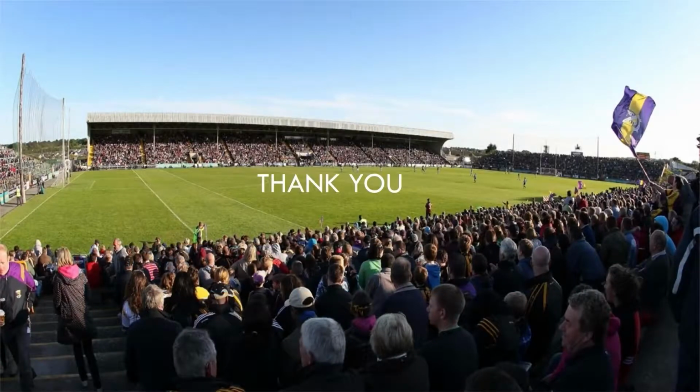So thank you very much. That's a place I hope we can all get back to by the end of the summer. And that's the last one of my pictures of the cultural attractions in Wexford.